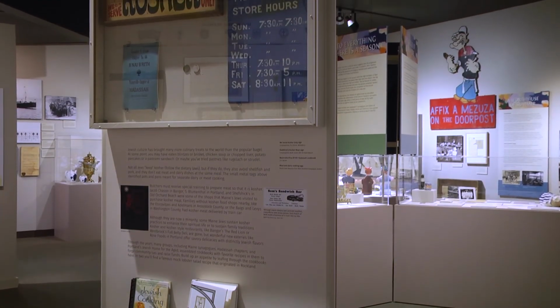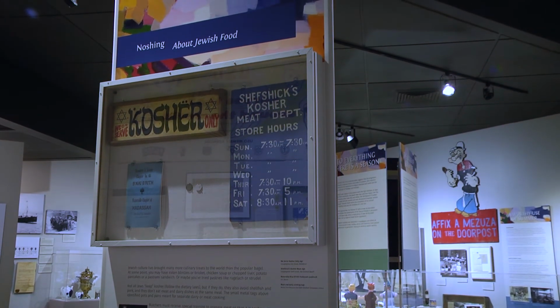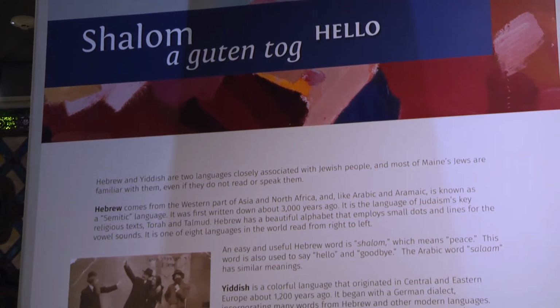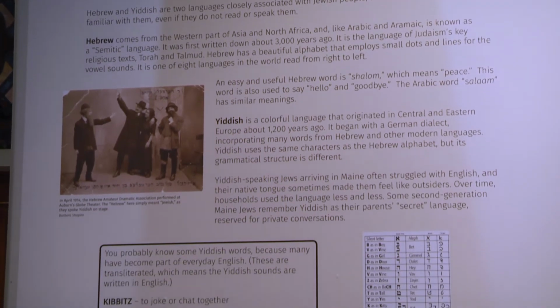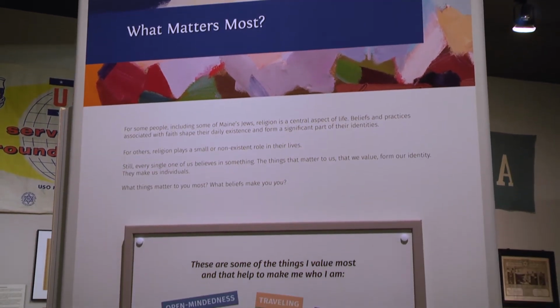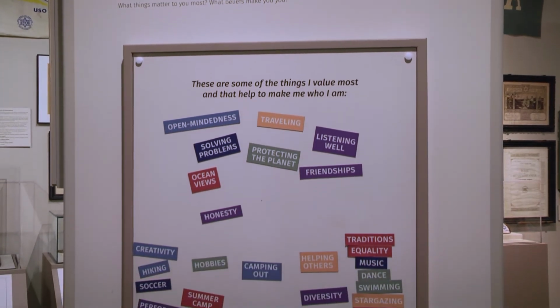A freestanding structure on the opposite side of the gallery whets appetites by talking about Jewish food, introduces languages associated with Jewish religion and culture by incorporating audio elements, a Yiddish song, and a Hebrew poem about Maine, and prompts visitors to reflect on some of the values and pursuits that matter most in their lives and which help to form identity.